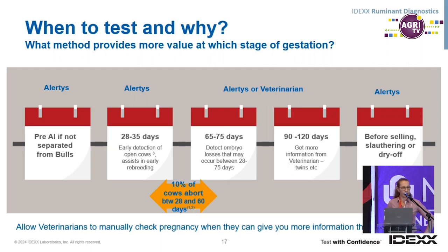Then after insemination, after breeding, starting from 28 days, we can draw the blood samples and verify whether this breeding, whether insemination was successful or not. And as I mentioned before, it is a pregnancy test, but actually the goal is to identify open cows, because only this is the group which can help us to be more profitable, to improve our final economical result.